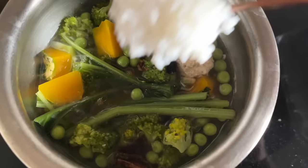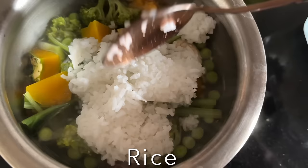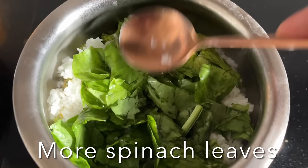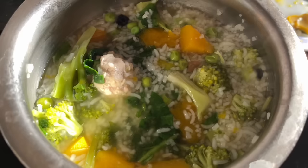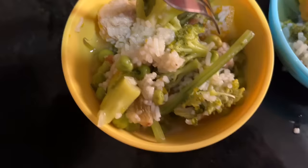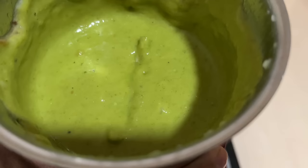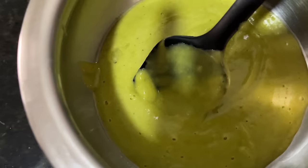Because of too many greens, it will taste a little bitter, so that's why I add dates and raisins. And I'm going to add rice and more spinach. It becomes a green puree, like a thick soup. I'm going to cook all this, divide it into two portions, one for dinner, one for lunch, and puree this and add ghee or butter. Look at that. Even you can have this. It's so delicious, especially with the chicken.